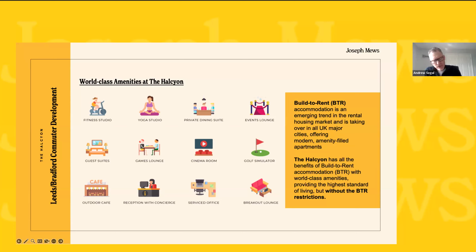What's a guest suite? If your tenant has someone staying, they can book a guest suite and someone can stay, so they're not all sharing the same apartment. So very much facilities that we're seeing that today's modern tenants want. And again, that's the way the world is going, particularly with the build-to-rent developers, and it will get you quite a lot more in terms of extra revenue, extra yield. Can I have the next slide, please?